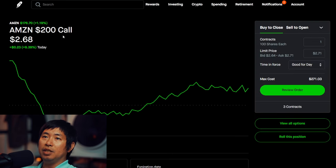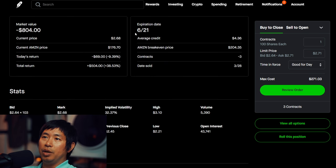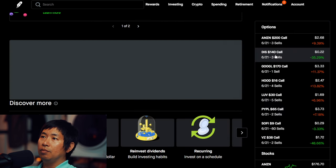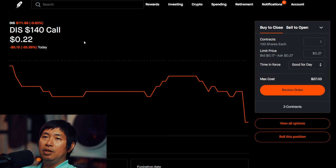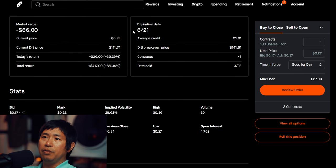For my options, I'm selling Amazon $200 covered calls. These expired June 21st. My total return, $504. I'm selling Disney $140 covered calls. These expire June 21st. Total return, $417.